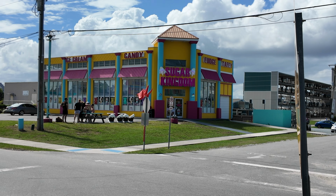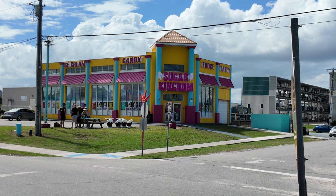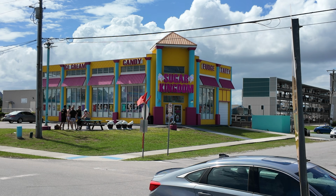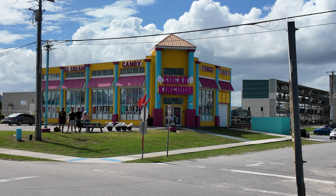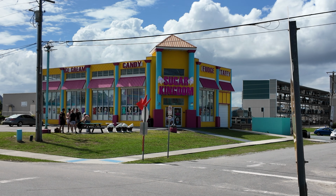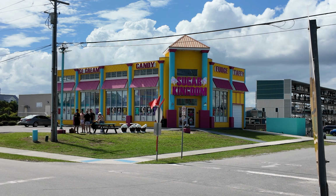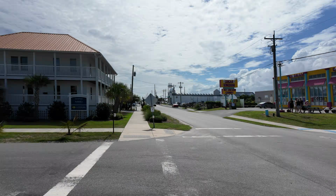Wow, look at that place. That will definitely get some attention. They have ice cream, candy, fudge, and taffy there. That is called Sugar Kingdom across the road. Wonder if that used to be a beachwear shop at one time, maybe. Who knows, but that is pretty epic looking nonetheless.